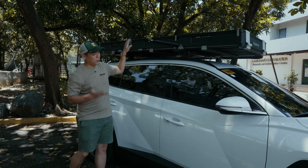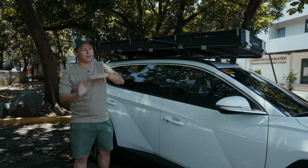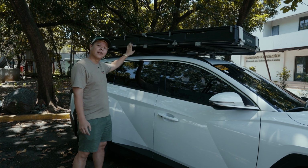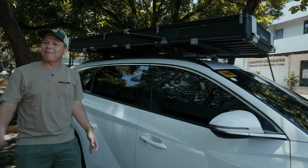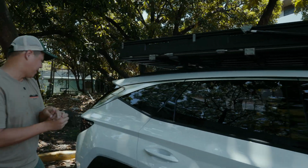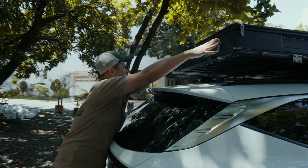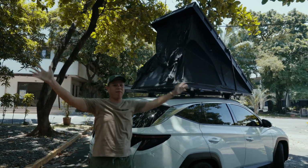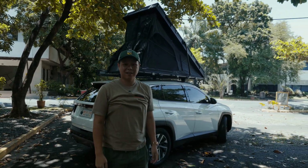We picked this tent for the car because it looks good, especially with the profile of this edgy look of Hyundai. And by the way, IKAMPER is a Korean product, therefore this is all Korean. Okay, what I like about the simplicity of this tent is it's a two-step process. You take out the clips in the back, then you push it up, and your tent's ready just like that.